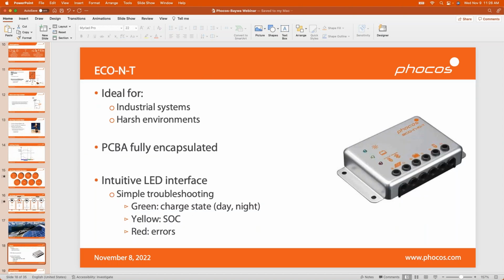So the Echo NT is really ideal for industrial systems and harsh environments, because the PCBA is fully encapsulated, except for the terminals, but everything else is potted. It has an intuitive LED interface that allows simple troubleshooting. The green LED indicates the charge state, so whether the panel is detected and used to charge the battery or whether it's at night. The yellow LED indicates your state of charge, and the red LED shows any system errors or faults.